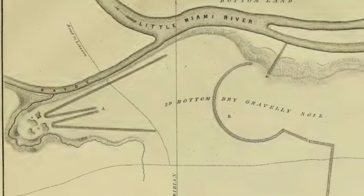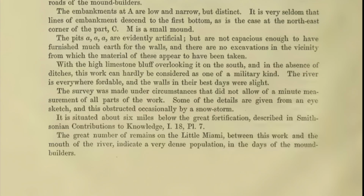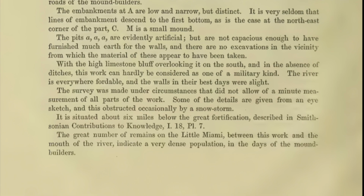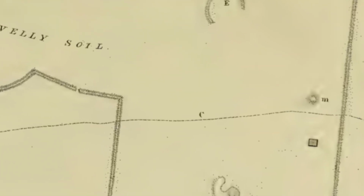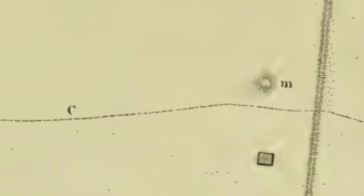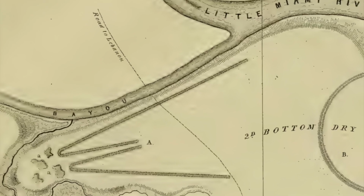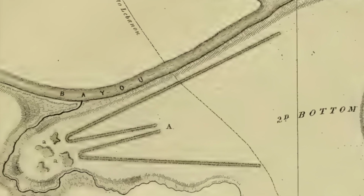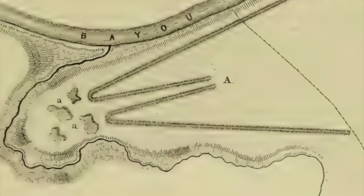It is very seldom that lines of embankment descend to the first bottom, as is the case at the northeast corner of the part, C. M is a small mound. The pits marked A and A are evidently artificial, but are not capacious enough to have furnished much earth for the walls, and there are no excavations in the vicinity from which the material of these appear to have been taken.